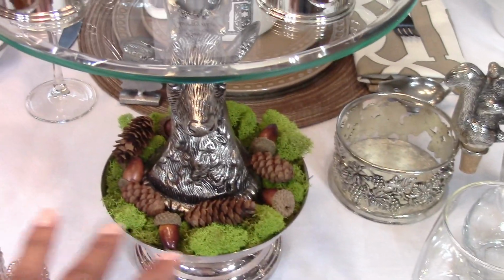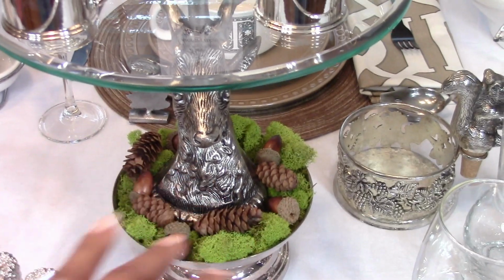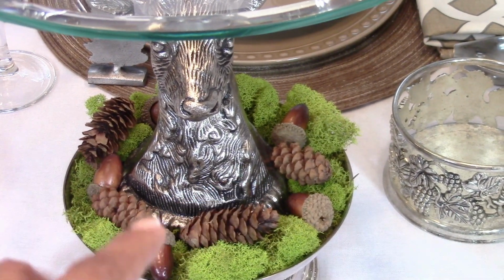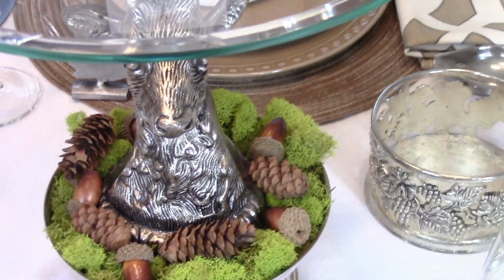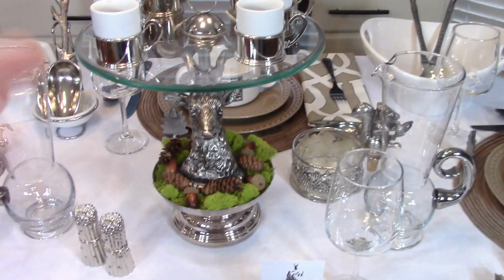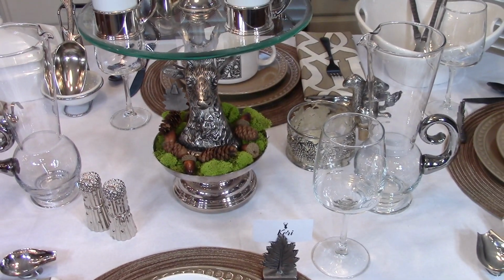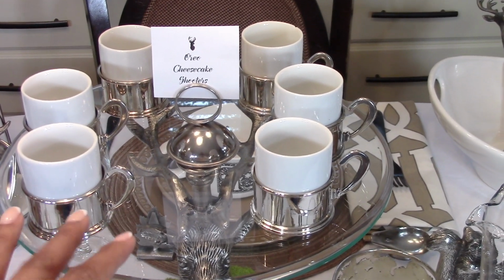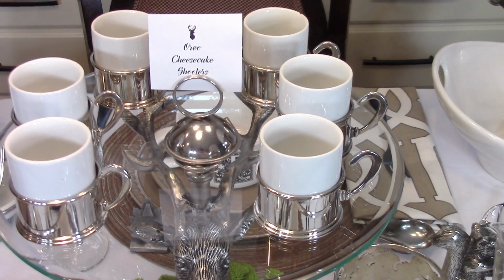And in there I just added the moss. You know, I use my moss over and over again, just a little bit of green moss and pine cones that I use from year to year to year, and a few little acorns. So all that I already had in my stash, and that gives it a little fall feel on your table without doing too much. And on the top, I just took my Demitasse cups in the little silver cup holders.